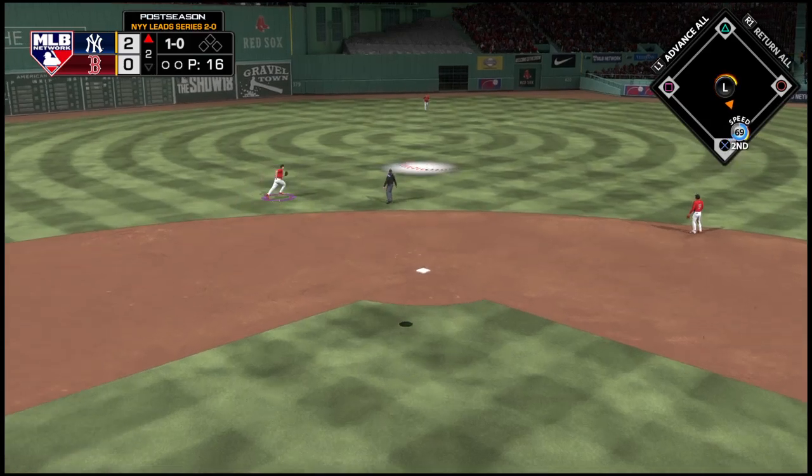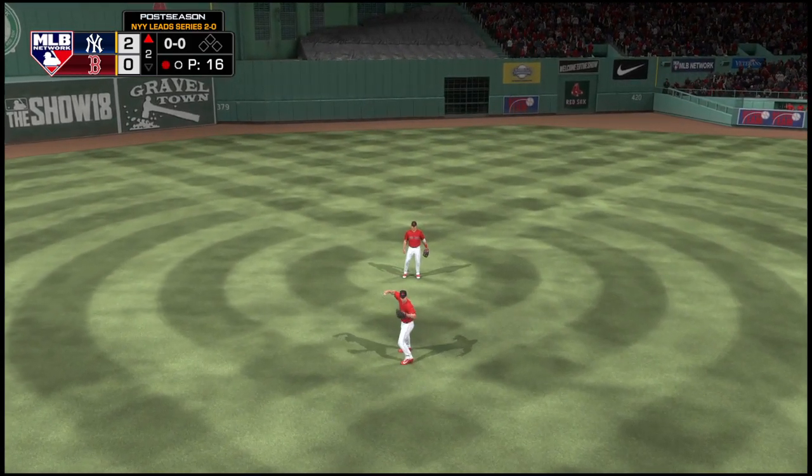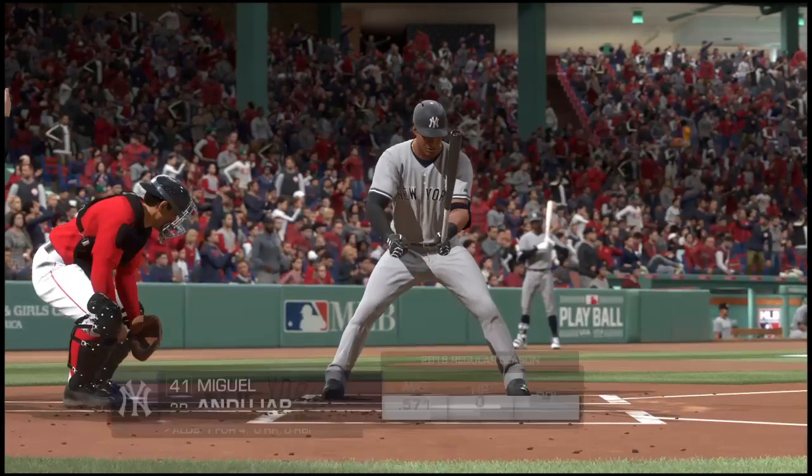Lifts it into the air to shallow center. Seager ranging into the outfield. He gets there and makes the play for the first out.